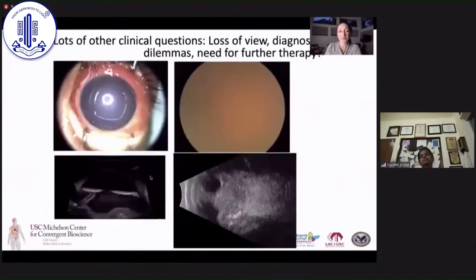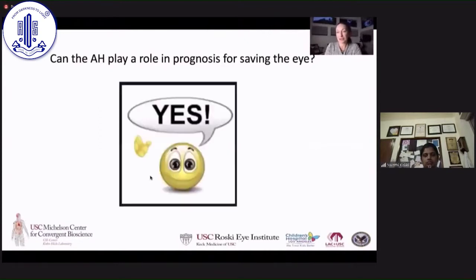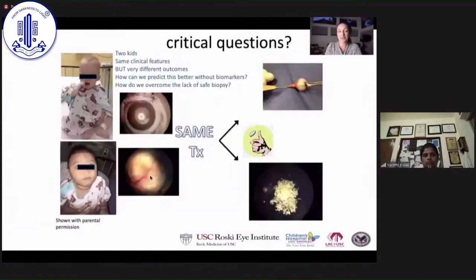microliter sample. This diagnostic biomarker then leads to lots of other clinical questions we could consider, like what do you do when you lose the view, the rare but persistent diagnostic dilemma, and can we use this to direct need for further adjuvant therapy, like when to start or stop intravitreal injections? Can the aqueous humor liquid biopsy play a role in prognosis for saving the eye? This is most exciting to me as a clinician who takes care of these patients, and so far our research suggests the answer is yes.